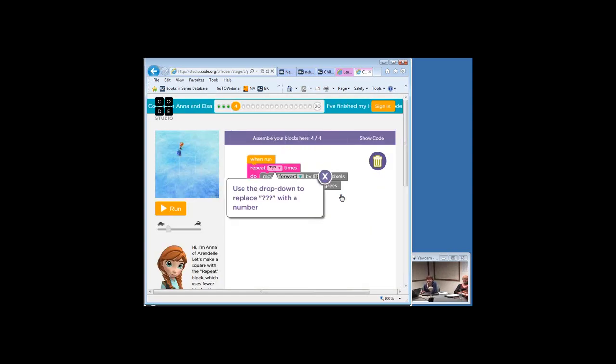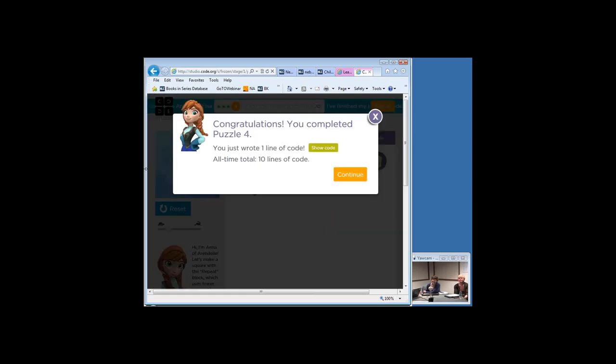So now we're going to use the repeat. So they already have the blocks in here. All we need to do is replace the question marks with a number. So it already has the move forward and turn right blocks in here. So we just want to do that four times because there are four sides in our square. And we have a square.